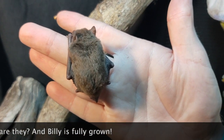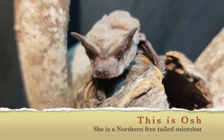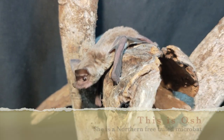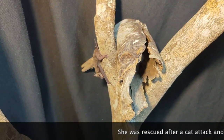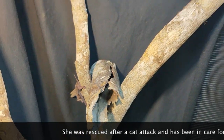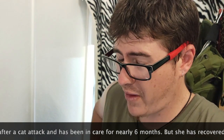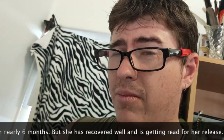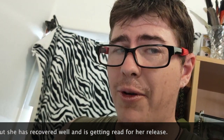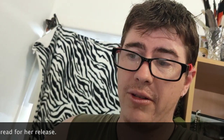There's not a lot to a microbat, is there? Considering this is an adult. Dodge is a northern freetail. And she came in, I think she may have been a cat attack. I can't remember. We tend to get a few of them with cat attacks that come in. And we've had her for about 3 months, maybe 6 months now. So we've had her for quite a while. And we're just waiting for the Flight Aviary for her to strengthen her wings so she can be released.